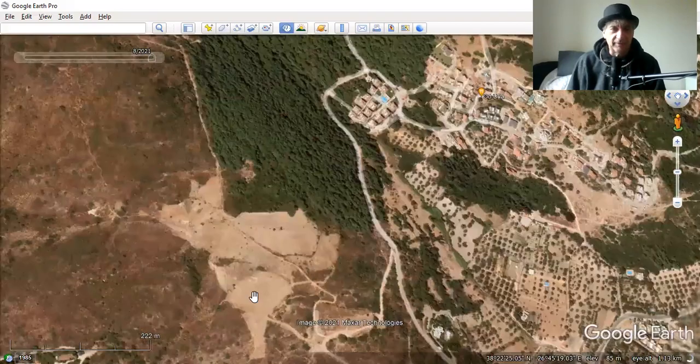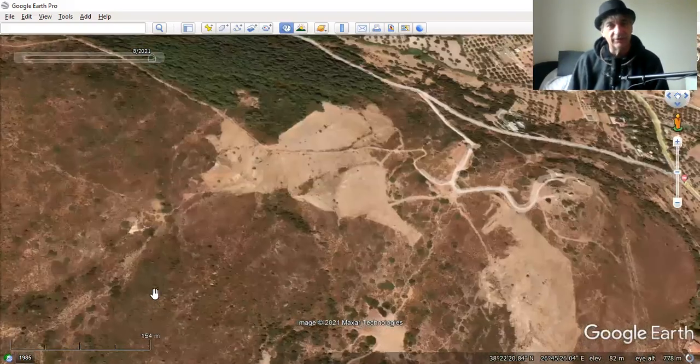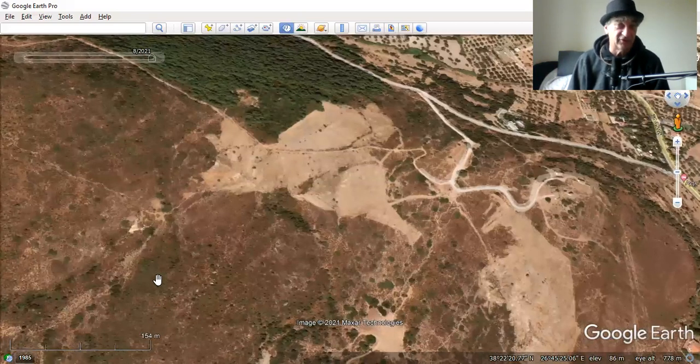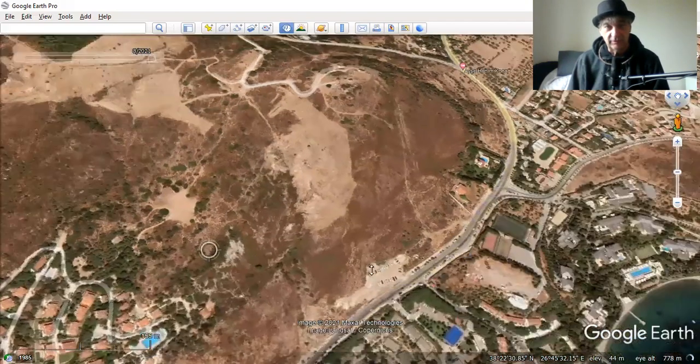I was doing some thought about Devil's Tower last night. And I'm wondering if that tower itself sticking up is a remnant of a stinger that killed the bird. That is the Devil's Tower National Park area or monument. I'm very curious about that.